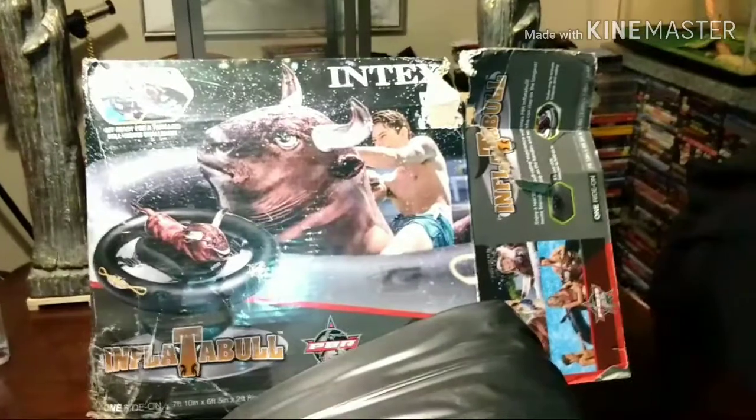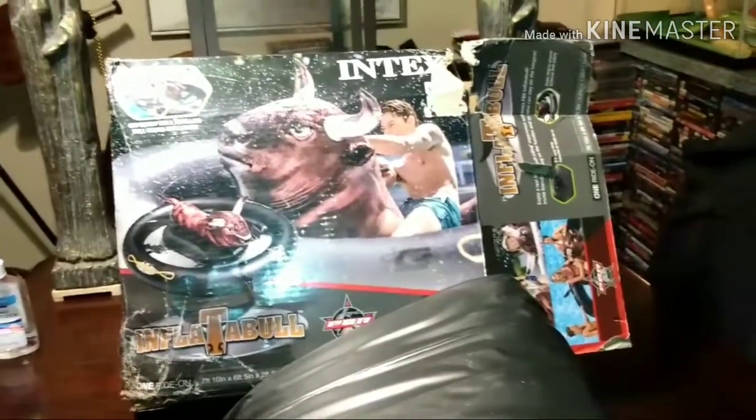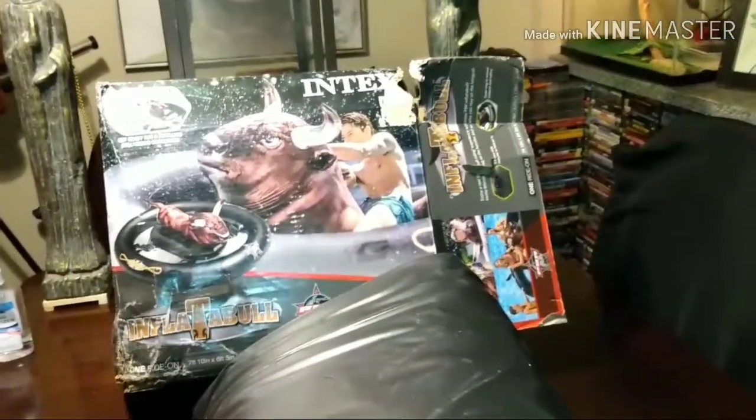Wow. So this is going to be used this summer. Or at least when it warms up, not even summer. Just give me warm weather and we'll throw it in the pool. This is awesome. Thank you, TJ Maxx.